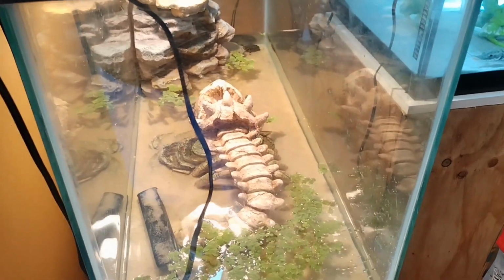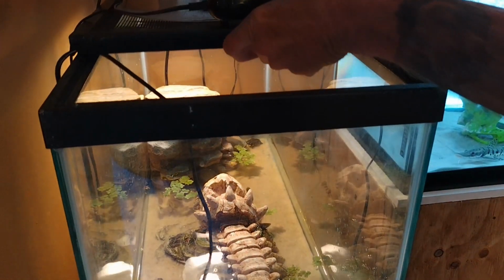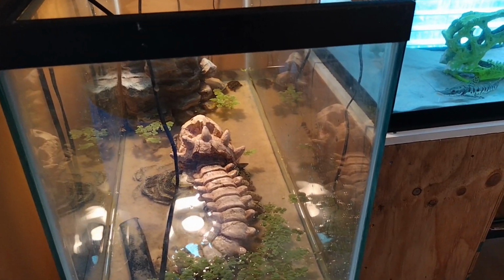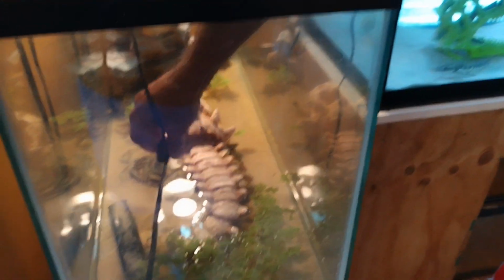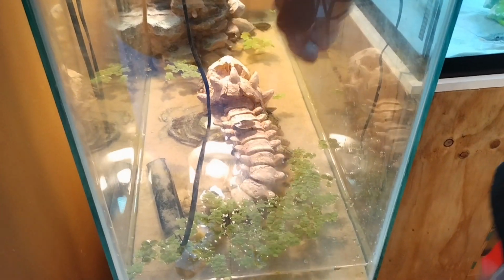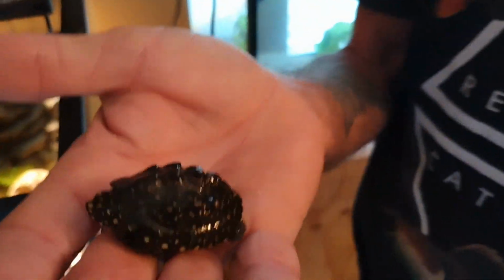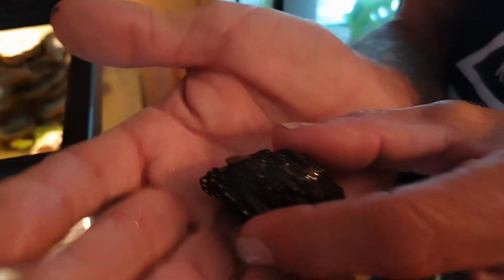So if y'all was watching my last video, I had a 20 gallon on the floor, so I went and got a 35 with a stand so that way I could take care of my new little additions. And I actually have my new favorite turtle in here. Check this little guy out. He is a spotted Asian turtle, and he's doing great.